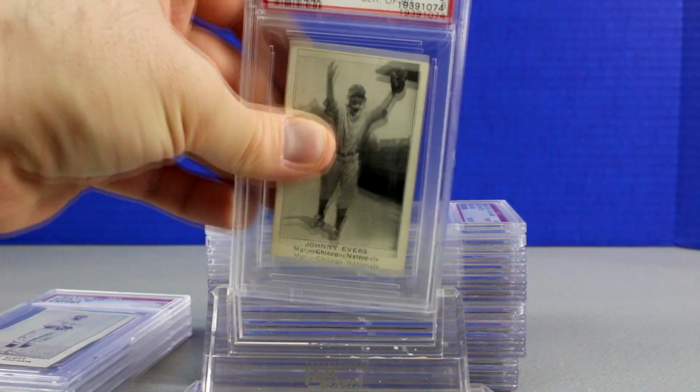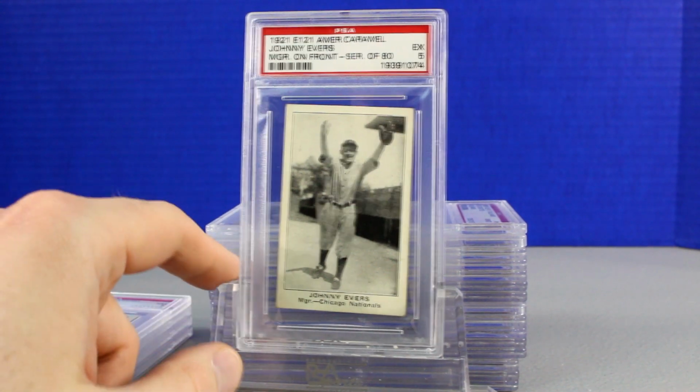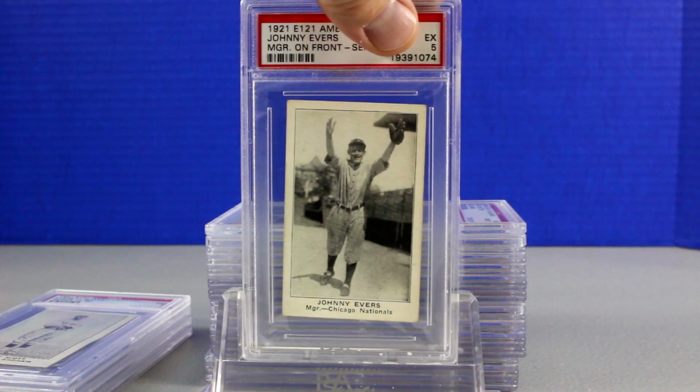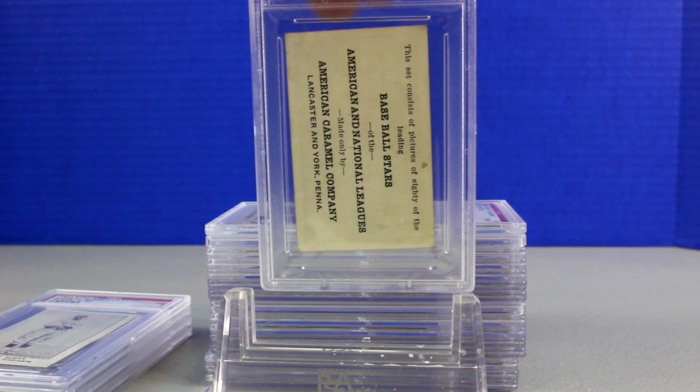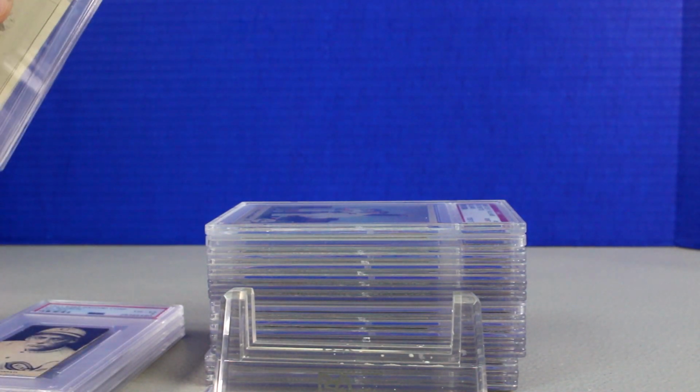And here's another E121 from 1921. This is Johnny Evers. And this is graded PSA 5. So it says manager on front, like MGR. I believe some of them, like Ty Cobb, for example, will say MGR on front, but some of them will actually spell out manager completely. So that's a variation in itself. Back of this card right there. Yeah, this is a really fun set to collect.